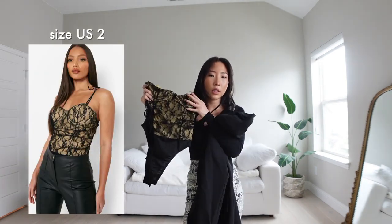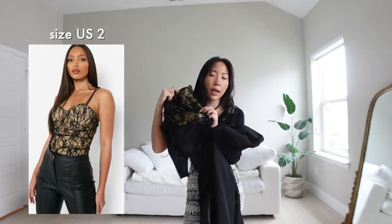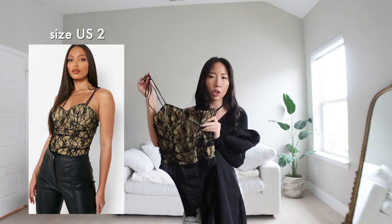So next up from Boohoo, I have another bodysuit. This is this lace material. As you can see, it has like a slip underneath, so you don't have to worry about it being see-through. It does have these like adjustable straps.